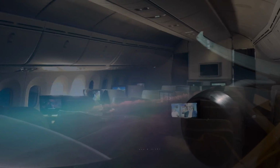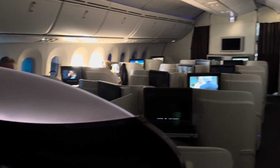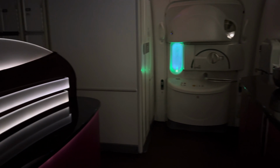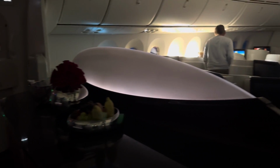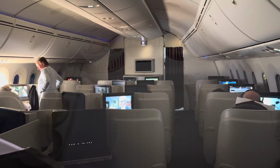After a relatively nice nap, albeit not as nice as the Q-Suite, but still a solid nap, I decided to stretch my legs for a little bit. And here's the view of the small cabin, as you can see again. There's sort of a mini lounge-ish area in the middle where you can stand around. It doesn't really do much, though there is some fruit available, but it's simply a nice spot to stand in.